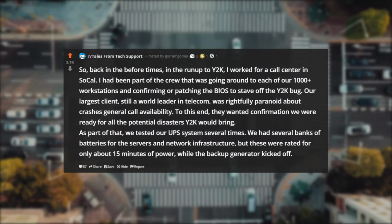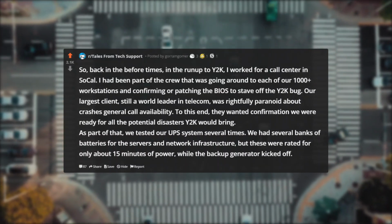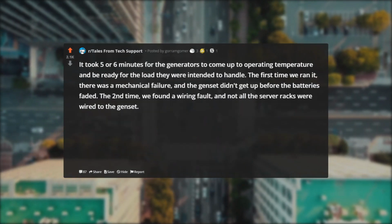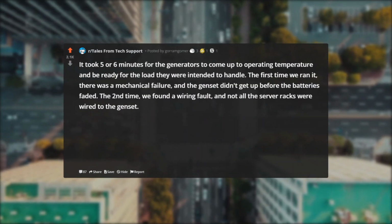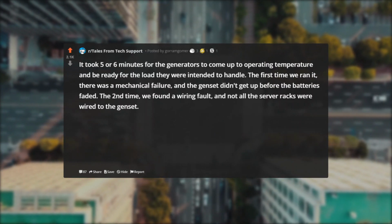We had several banks of batteries for the servers and network infrastructure, but these were rated for only about 15 minutes of power, while the backup generator kicked off. It took 5 or 6 minutes for the generators to come up to operating temperature and be ready for the load they were intended to handle.